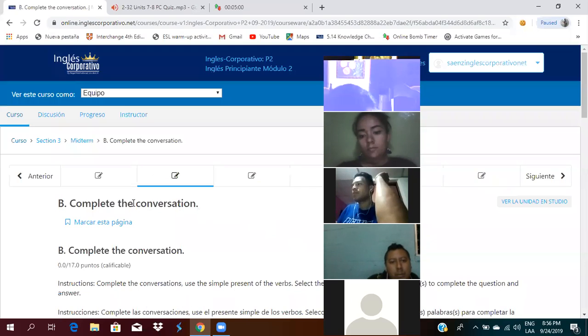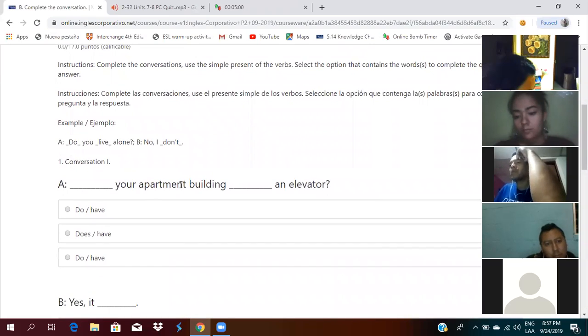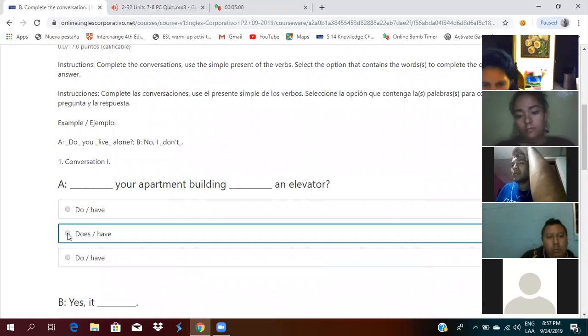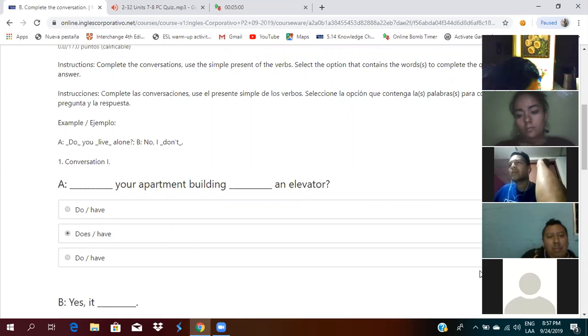All right, let's go to conversation B. Complete the conversations. Use the simple present. The verbs, select the option that contains the words to complete the questions. Number 1, you're building an elevator. Let me see, Briseida. Does your apartment building have an elevator? Elevator. Very good. That is correct.